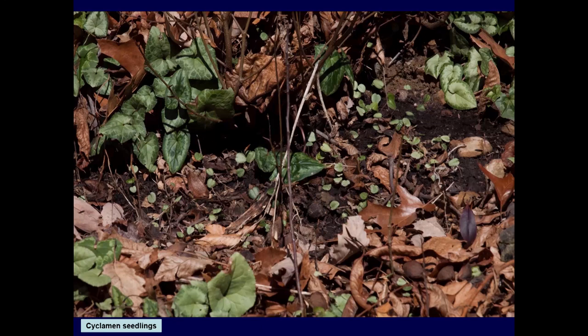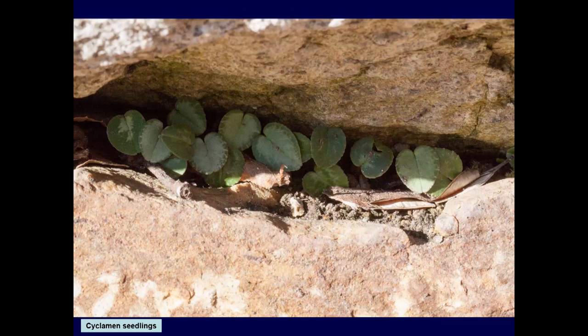And I don't know how they hold on, because they're just held on by the tiniest little string of a root. But basically, in 3 years' time, they will be flowering-sized plants. You can show the ants, just take them into cracks in rocks. Each one of those is an individual plant that's growing from a seed that an ant put in the rocks. And you can already start to see the differences in the markings on the leaves.